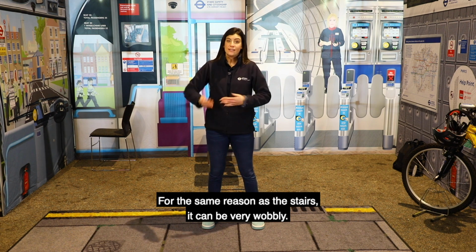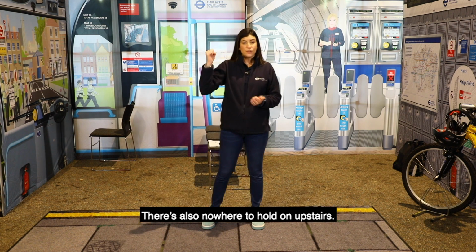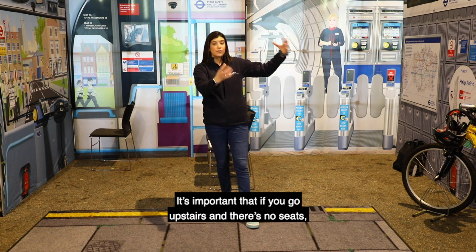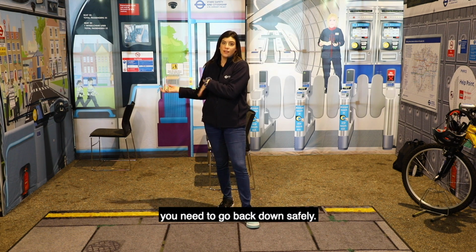And the last spot, number 4, is on the upper deck. For the same reason as the stairs, it can be very wobbly. There's also nowhere to hold on upstairs. So it's important that if you go upstairs and there's no seats, you need to go back down safely.